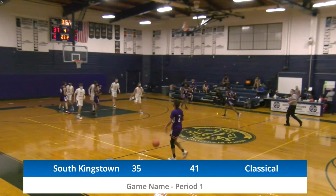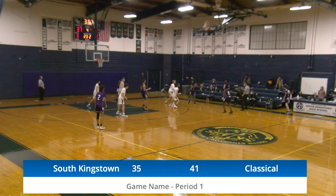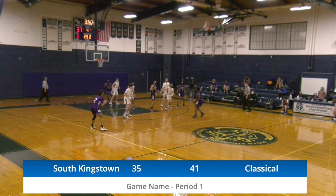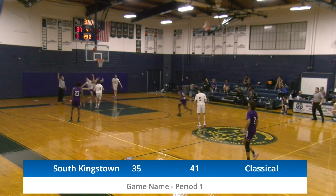Buchanan with the ball for Classical. Slowing it down, giving it to Harrison. Harrison to Array. Array to Harrison. Harrison to Array. Back to Harrison. Harrison for 3, uncontested. Nope. Holland tries to get the ball. McGonigal tries to save it.